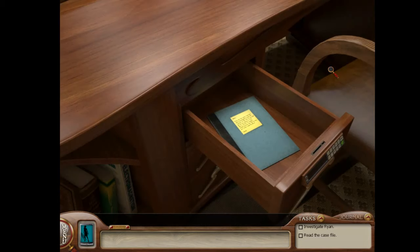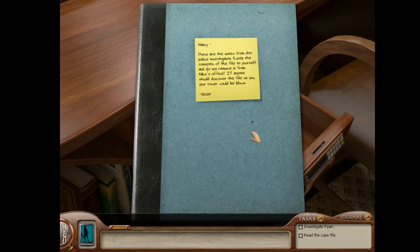He's our boss. Hello, Nancy. I need you to solve the mystery. Nancy, here are the notes from the investigation. Keep the contents of the file to yourself, and do not remove it from Nico's office. If anyone should discover the file on you, your cover would be blown.